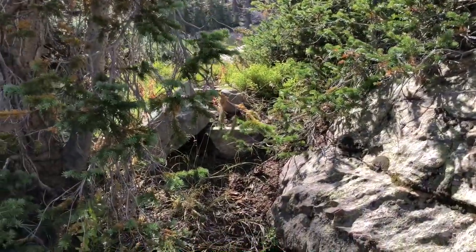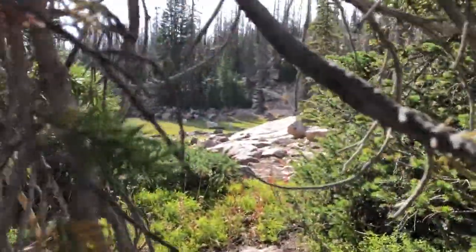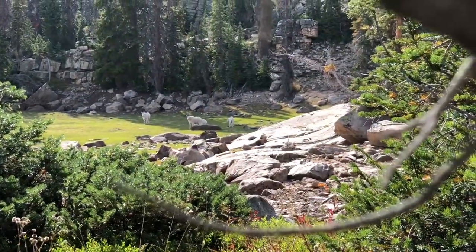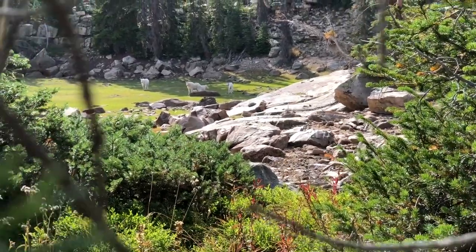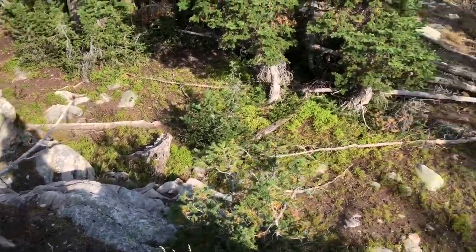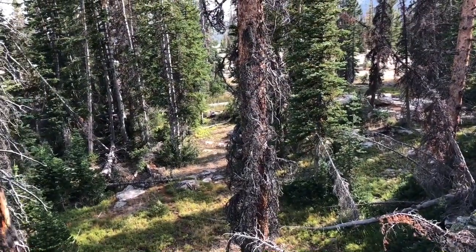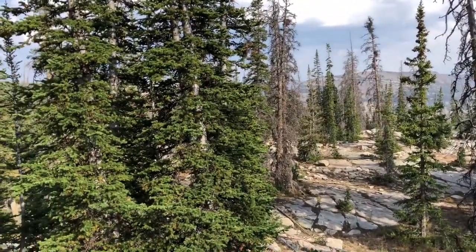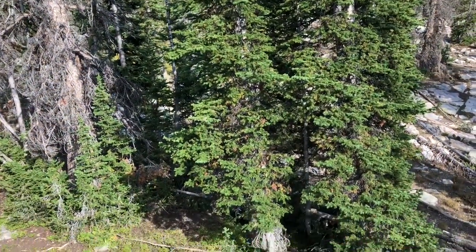They're right here. There's goats right here. Come on up here. Keep the dogs back. Man, wildlife up here is amazing. Yeah, it's a pretty secluded area. And they've obviously never been chased after. They weren't in a hurry to go anywhere.